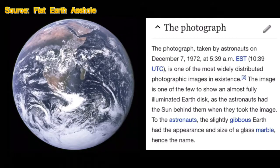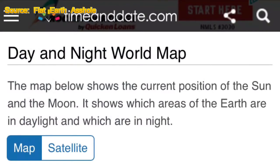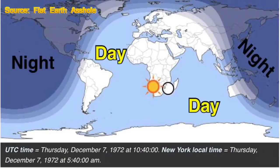Well, since they gave us the exact date and exact time they supposedly took this picture in space, I decided to go to timeanddate.com and then use the day and night world map feature. Now, this website is really cool. It'll actually show you which countries and continents are in daylight and which are at nighttime at any given time that you type in. So I typed in that exact date and that exact time, December 7th, 5:40 in the morning, and this will show you which areas are supposed to be in night and which areas are supposed to be in day. It's pretty easy to read.